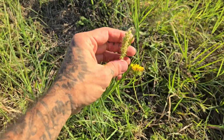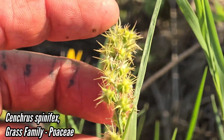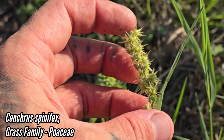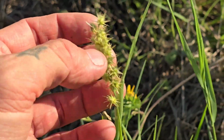And we've got our native grass, Cenchrus spinifex, a mean one. Those are the seeds. They're just trying to get around. Might cause you a little pain. They use you as their dispersal method and then cause you a little pain. Step on them barefoot, holy shit. You've got to learn the hard way.